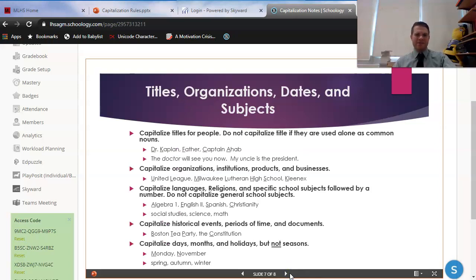Titles, organizations, dates, subjects. So I kind of lumped these all together in another slide right here. It's not as big as geographic locations, but there are still other categories of specific proper nouns. We know that people is one of those categories. So besides just capitalizing people's names, like, I'll just make up a name, well, I'll use my brother's name, like Tom Hantak, right? Capital T, capital H. We also capitalize titles, like Doctor, capital D, Mr., capital M, Mrs. and Miss, capital M.